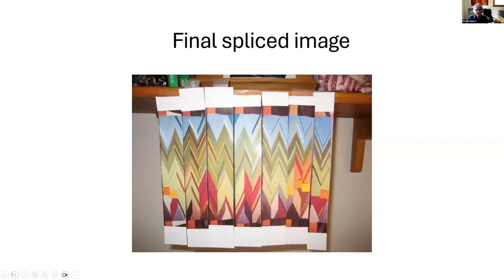So in the end, this is what I had. This is the entire piece as I pieced it together as I went along working on it. And this was very helpful. And I just had it hanging up in my studio to keep me on track.